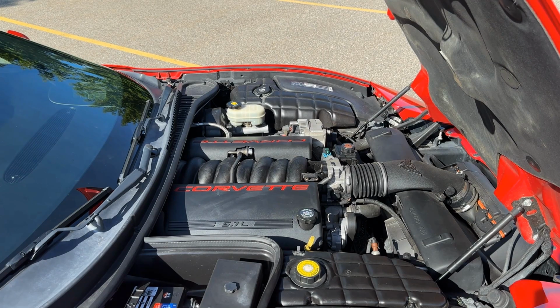And I had that done on my C6 generation, my 2007 Corvette, because this was a common failure point both with the C5 generation and the C6. So make sure when you're looking at the car to inspect the harmonic balancer.